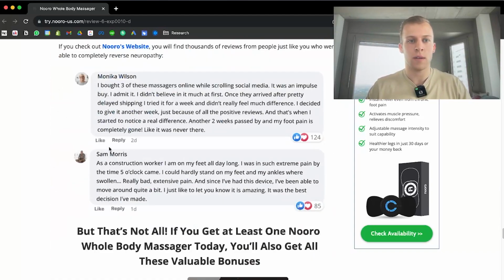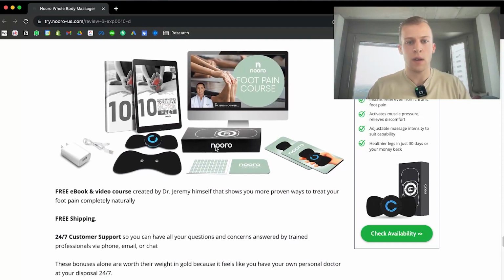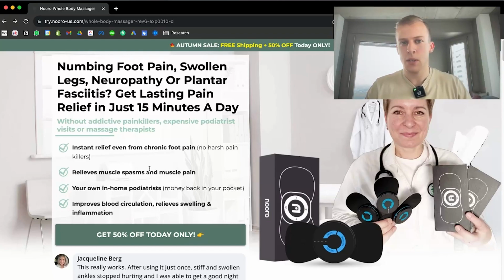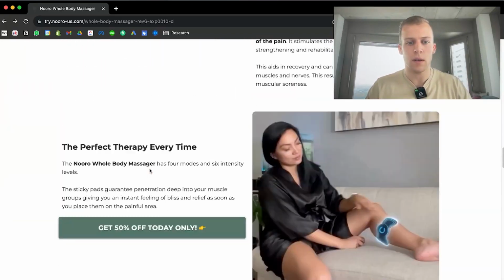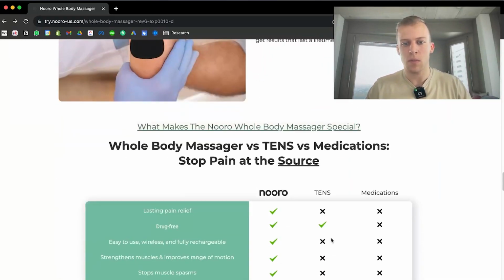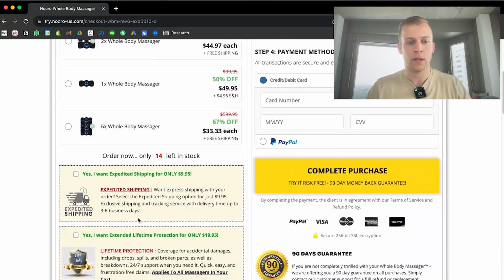Here you start having some proof of concept. Here you have the offer, which is crazy, like all the value that they're providing with their offer. Then you go to the product page, again very branded, very good looking, a lot of social proof, comparison to competition. As you can see, they have offers for up to 6 products.